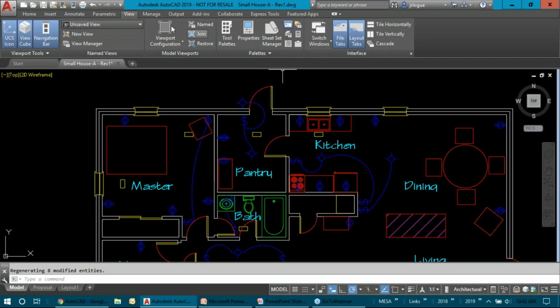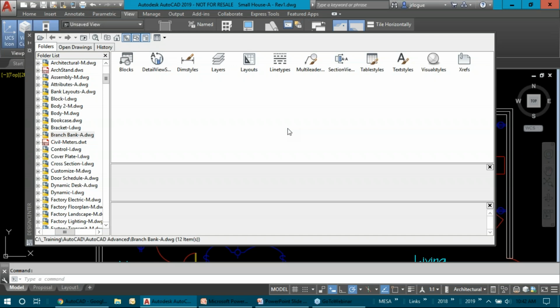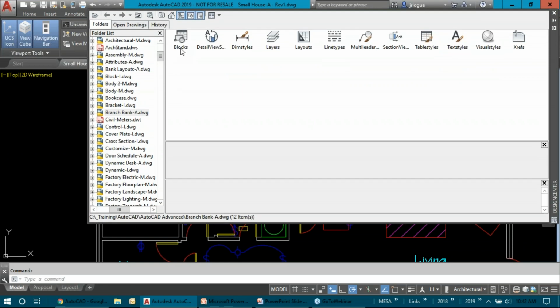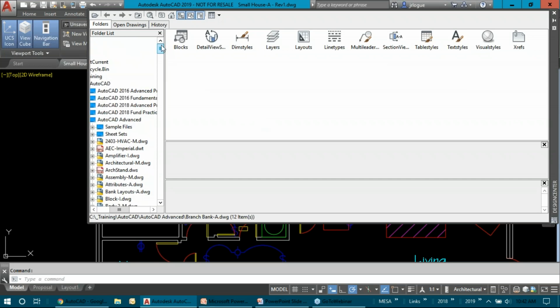This tool, and I'm on the View tab, Palettes panel, Design Center, allows you to, what I say, leverage things from other files without those files having to even be open. And when I say leverage, essentially it's steel, but it could be blocks, styles, dimension styles, layout tabs that are configured, layers, any of these different categories that you see here. I have access to those categories in any drawing file that I can surf and find over here on my hard drive or network.